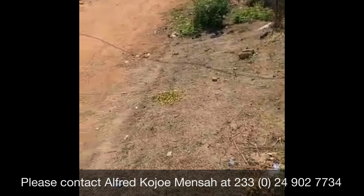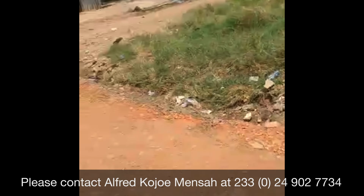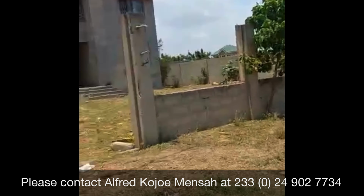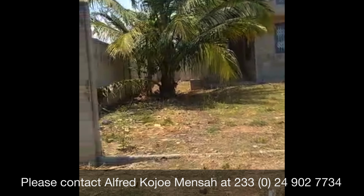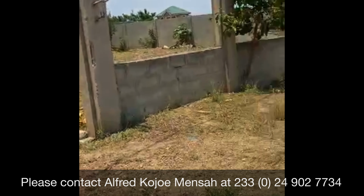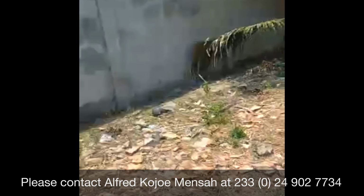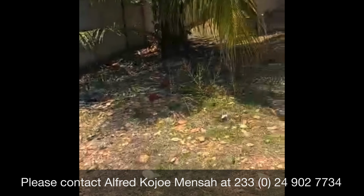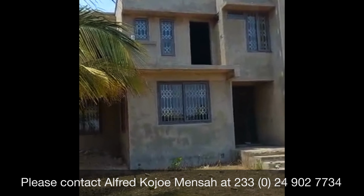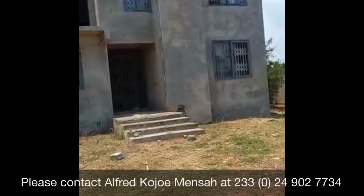This is the road that leads to the place. There are other houses. And this is the entrance to the house. I'm going in now. This is the wall. I've entered here. This is the compound. This is the front view of the building.